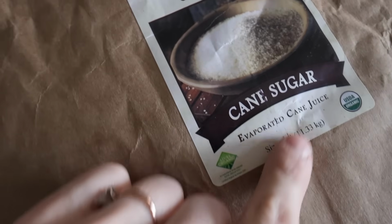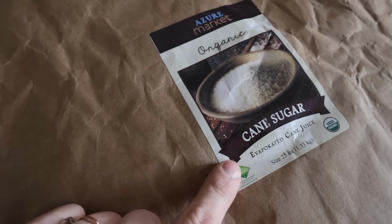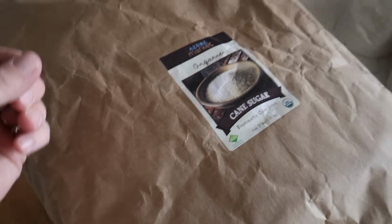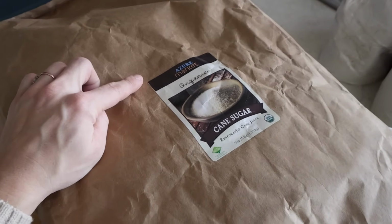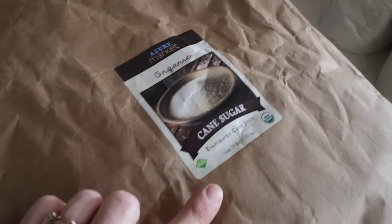25-pound bag of cane sugar. This is very minimally processed cane sugar. So if you're going to be baking with sugar, then it's good to make sure that it's high quality, organic, and minimally processed, so it has a lower glycemic index.